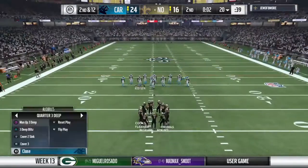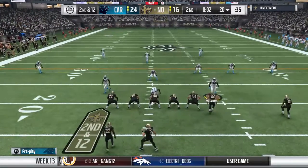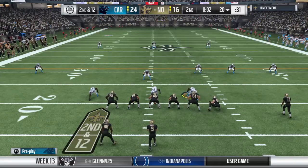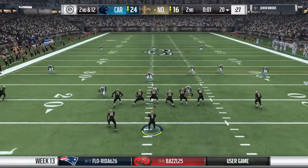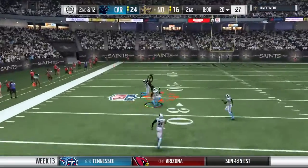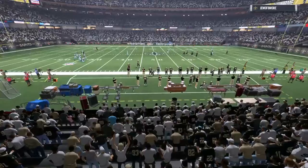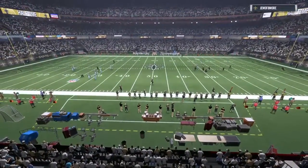And unless this is a quick incompletion, this is likely the last play here of this first half. The final shot before half for Breeze. He's going to loft one deep left side here. And unable to connect on the long pass. It falls down incomplete. So we have reached halftime here in what's an 8-point game.